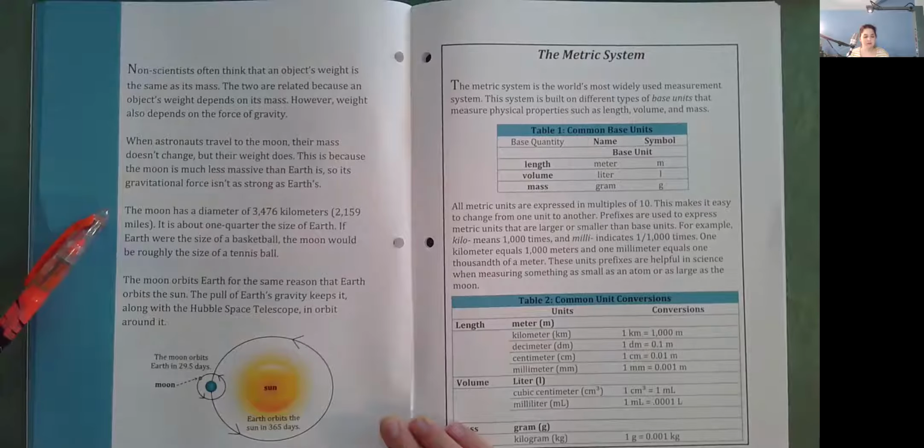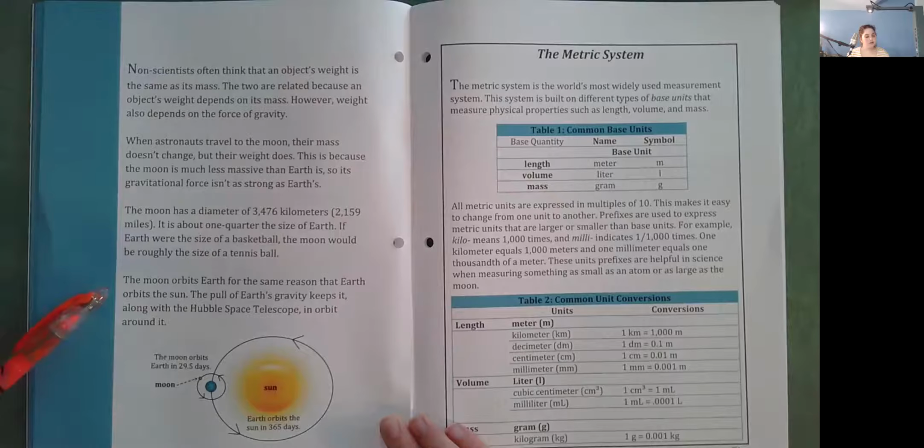The moon has a diameter of 3,476 kilometers, or 2,159 miles. It is about 1/4 the size of Earth. If Earth were the size of a basketball, the moon would be roughly the size of a tennis ball. The moon orbits Earth for the same reason that Earth orbits the sun. The pull of Earth's gravity keeps it, along with the Hubble Space Telescope, in orbit around it.